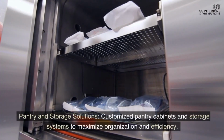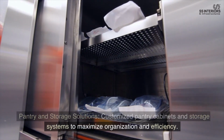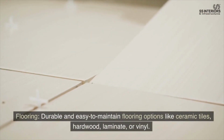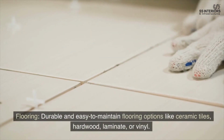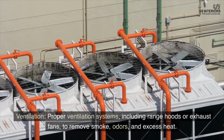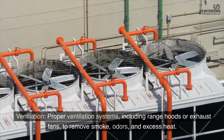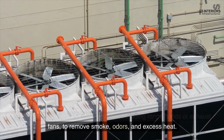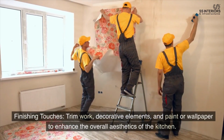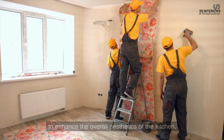Pantry and storage solutions. Customized pantry cabinets and storage systems to maximize organization and efficiency. Flooring. Durable and easy to maintain flooring options like ceramic tiles, hardwood, laminate, or vinyl. Ventilation. Proper ventilation systems, including range hoods or exhaust fans, to remove smoke, odors, and excess heat. Finishing touches. Trim work, decorative elements, and paint or wallpaper to enhance the overall aesthetics of the kitchen.